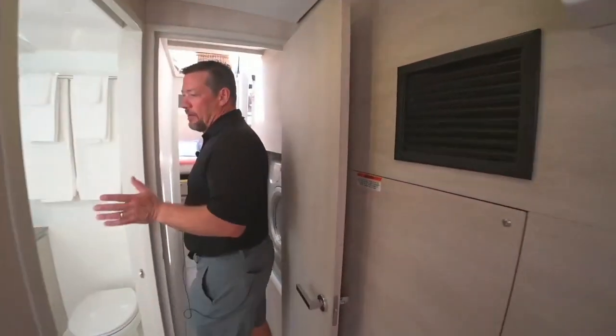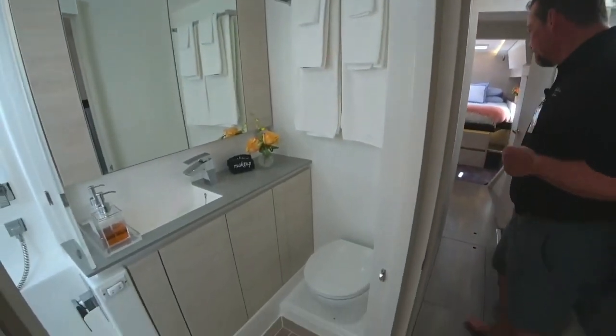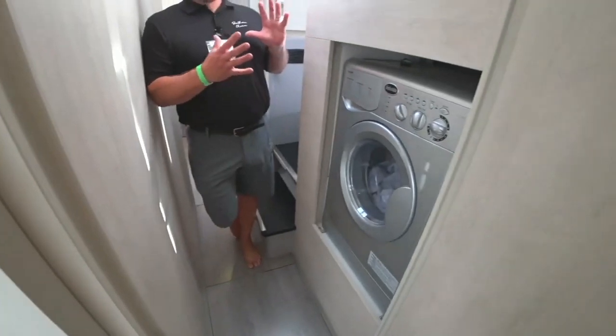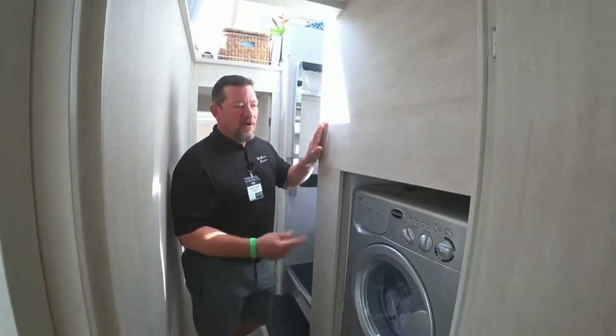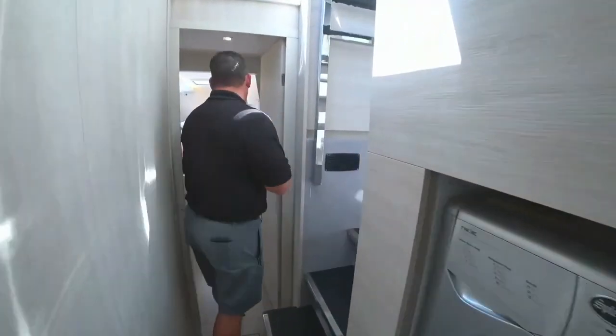And again, you've got your own ensuite shower, freshwater flush toilet, Molton Brown products inside. And we do actually have a washer and dryer on the boat. It doesn't hold the largest loads, and it does take a while to get through a whole cycle, but it is available if we needed to do some for any guests.